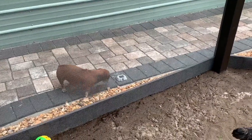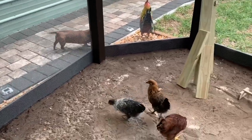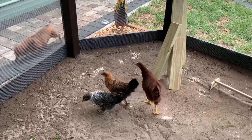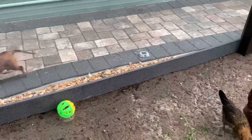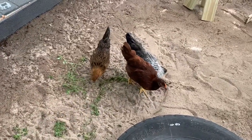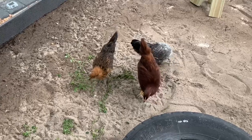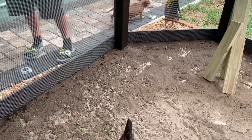Get back. Thank you. I know, this is the first time she's eye level with them. She'll get used to them eventually. I mean, see, she's minding her own business now. I gave them some stuff from the garden. I can tell they love it. I know they do. Good girl.